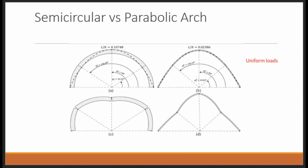This is just to show you a comparison of a semicircular arch to a parabolic shaped arch. Now, if you remember, the parabola is very close to a catenary. On the semicircular one, you're trying to fit a catenary into it to make it stable. You'll see there's a ratio here of the thickness, and look how much thinner it is when the shape of the arch is closely matched to that natural catenary. The thickness goes down because it keeps it in almost 100% compression.